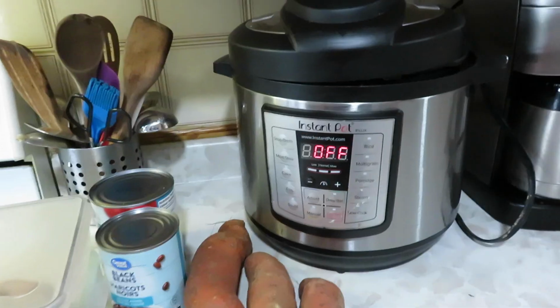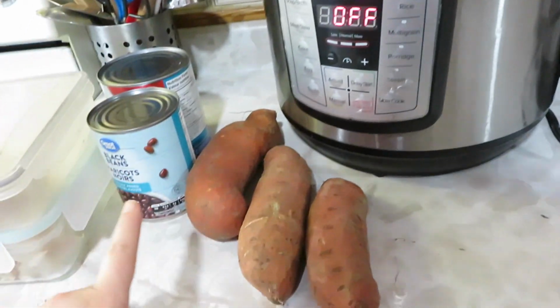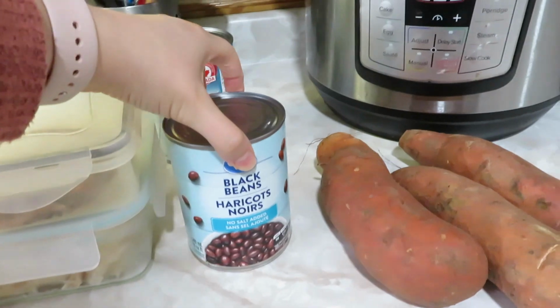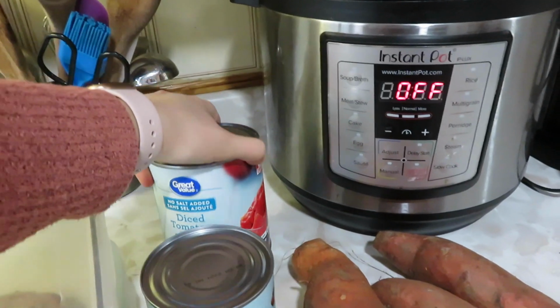But I am making a soup for dinner. I have all my ingredients set out, lined up, so I will show you what I'm putting together. So here's my Instant Pot, and then here are my ingredients. So I have sweet potatoes, a can of black beans, a can of diced tomatoes.